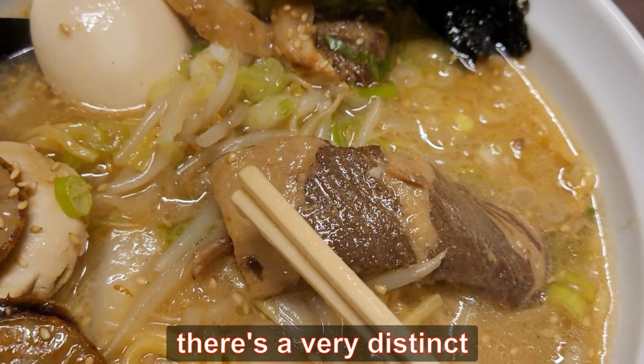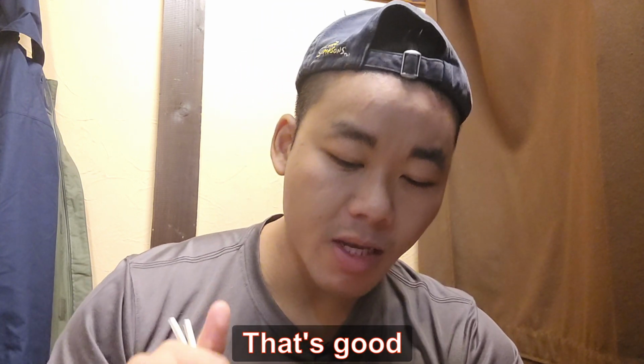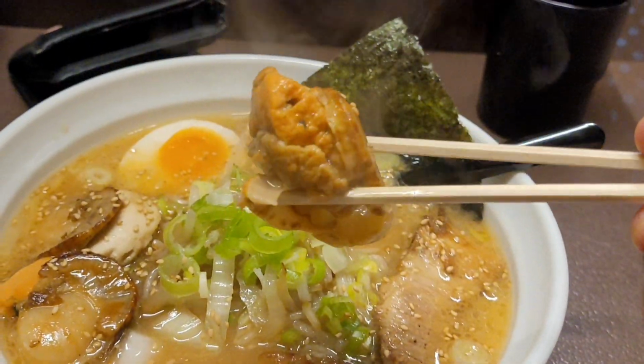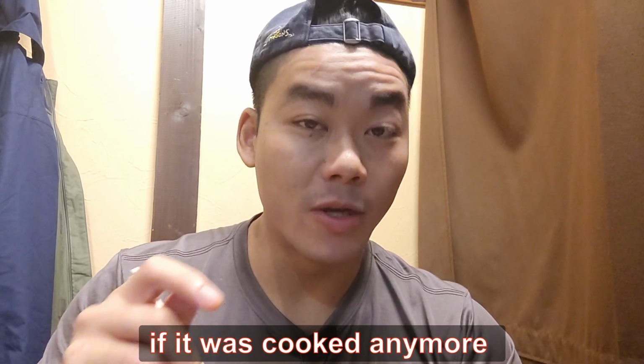As you can see, there's a very distinct fat to lean meat coloring on the char siu. Big meaty piece of scallop. Alright, let's go. That's good. That's really good. Scallops were meaty, sweet, and had a nice chew. Extremely solid. Scallop has a nice firm texture. It's not rubbery, but it's at the point where if it was cooked anymore, it could become rubbery.